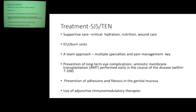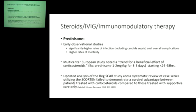Coming to the treatment, the main treatment is supportive care. That's critical, and one should think about hydration, nutrition, wound care, and appropriately triaging the patient to ICU or burn units, depending on the initial SCORTEN. Multiple specialties should be involved, and pain management should be strongly considered. Another important aspect is prevention of long-term complications. Amniotic membrane transplantation, if performed early in the course of disease, has been shown to decrease scarring and eye complications. That has to be performed within 7 to 10 days, and one should also concentrate on preventing adhesions and fibrosis in genital mucosa, and consider using adjunctive immunomodulatory therapies.